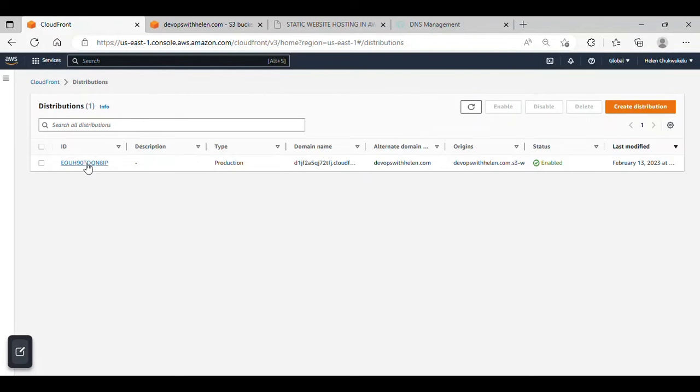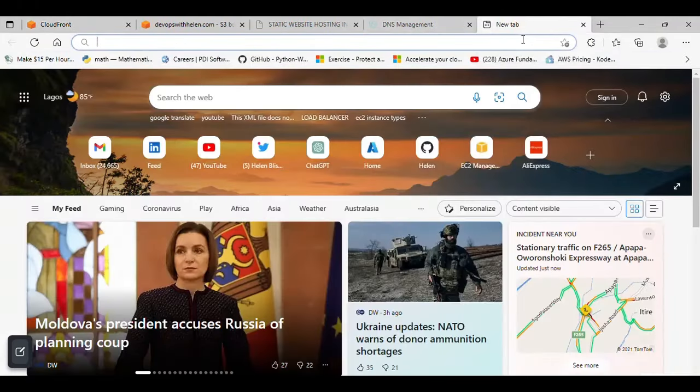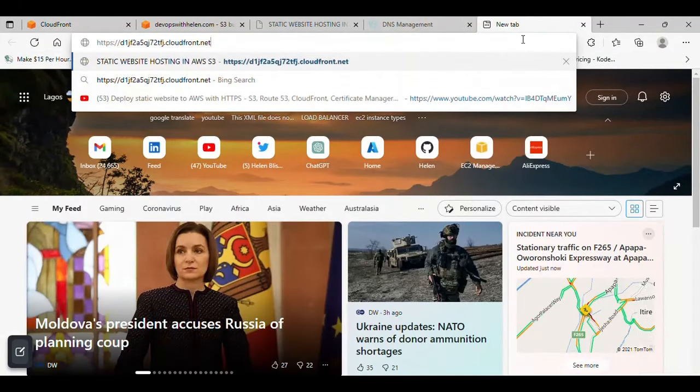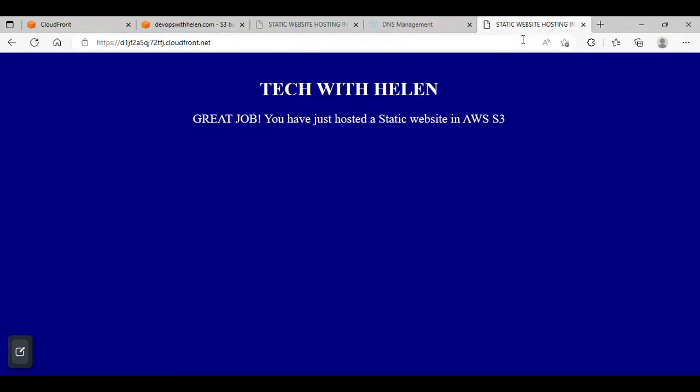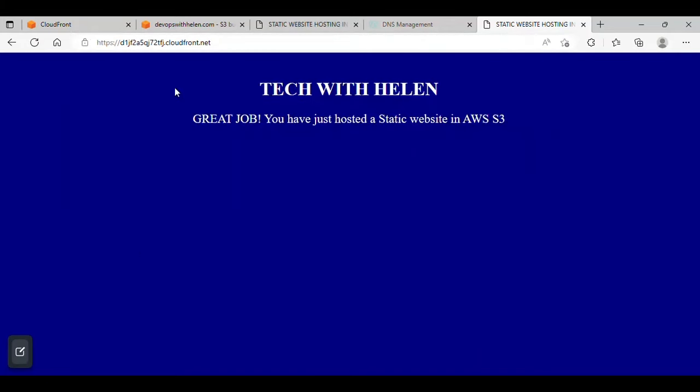So I'll just click on this to get the distribution domain name over here, as you can see. I'll copy this, head over to the browser and paste it. I'll press enter. Great. As you can see, there is a padlock here, meaning this website is now using SSL, that is HTTPS. But we are not done yet, because we are not using our custom domain name yet.